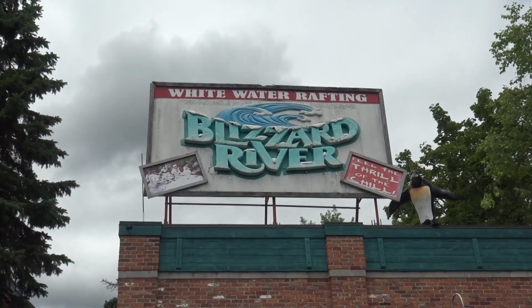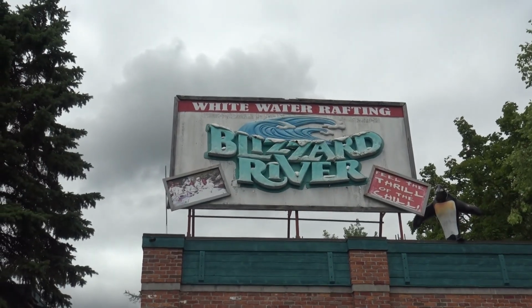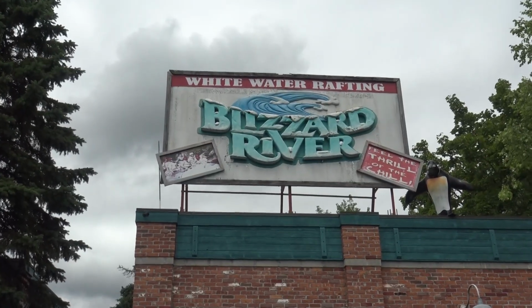And the last ride, if you come into the park and you make a left to go all the way down, is Blizzard River, their whitewater rafting ride. I like the theming on this one. Feel the thrill of the chill. Nothing makes you want to get soaking wet like the theming of really cold water, right, Joy? Oh my gosh. I mean, on a hot day, maybe. Yeah.